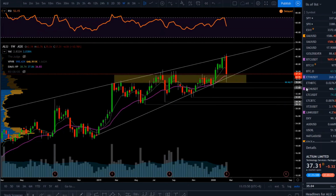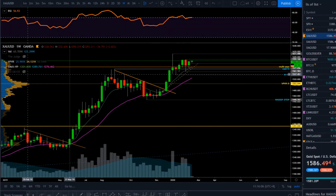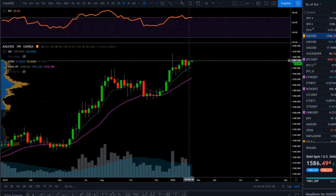On the gold. Look at gold. This is Bitcoin, sorry, but Bitcoin looks okay as well. Time to buy some Bitcoin. Gold is looking really good. Look at the gold right now. It's been consolidating and it's looking bullish. Look at the 8 EMA. It just supported it with a wick, and now it's trying to break bullish here.